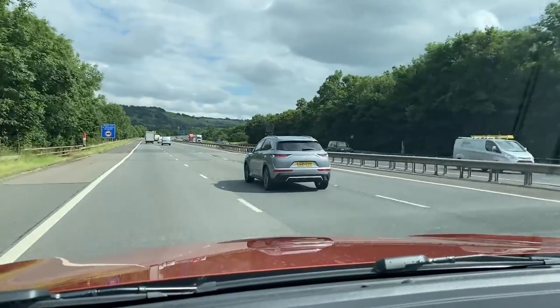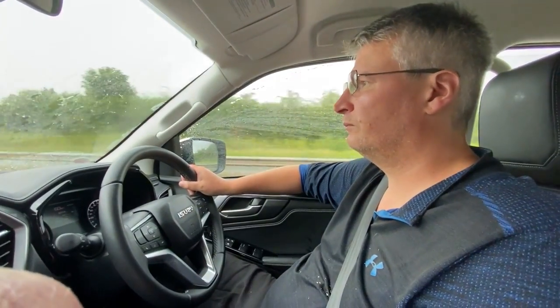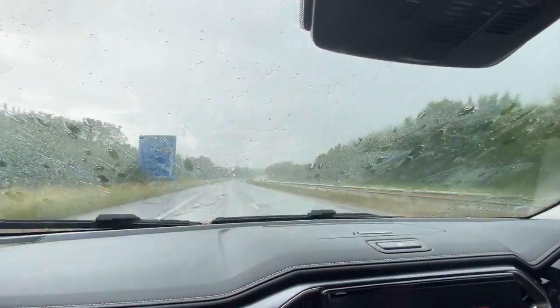The DS7, fantastic. We were going to take the M25, but it was going to add another 4 hours. So no, we're taking the A40. No, to south, don't go anywhere near the M25 when there's football on at Wembley. Oh, Goodwood.